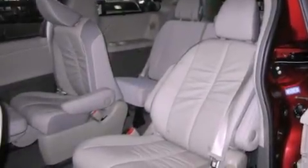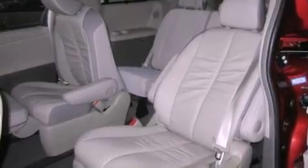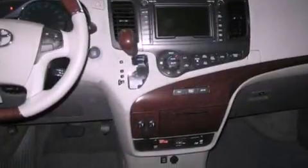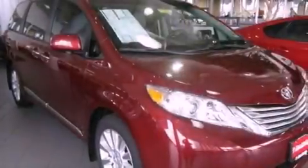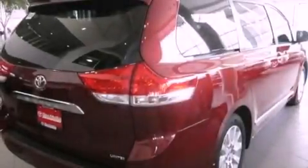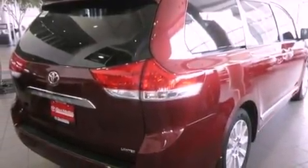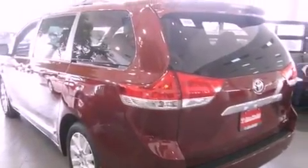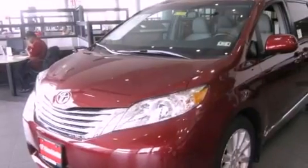The following features are also included: memory settings for the driver's seat's positions so you can recall your favorite position with the push of one button, cruise control, an auto-dimming rear view mirror, a rear spoiler, an engine immobilizer theft deterrent system, 12-volt power outlets, front fog lights, rear impact crumple zones, a rear window defroster, and the HomeLink transceiver can be programmed to use the same frequency as your remote opening devices, such as the garage door, the entry gate, or even the living room lights, enabling you to control them right from the driver's seat.